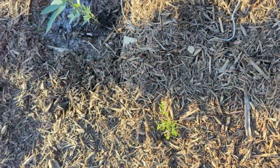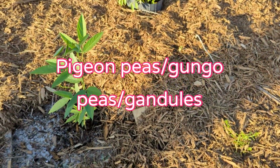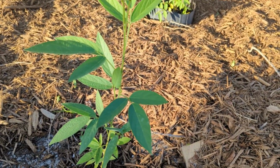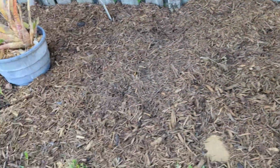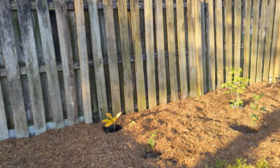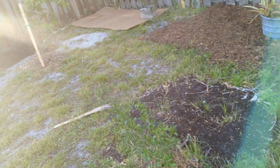And here, my final veggies. These are my gungo peas or pigeon peas. I planted 4 along here, 4 little seedlings. Well, I actually planted from seed, and then I transplanted the seedlings here. And these are coming up very nicely. So what I want to do is have this going to create a beautiful backdrop of the gungo pea trees with the yellow flowers, and then I'm going to have the other layer of fruit trees in the front.